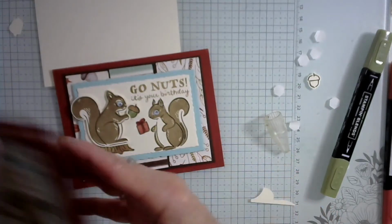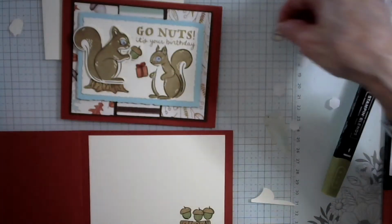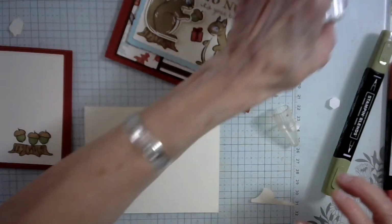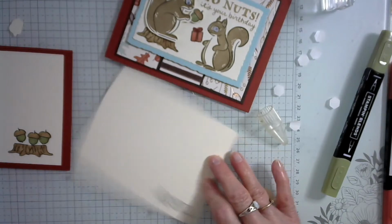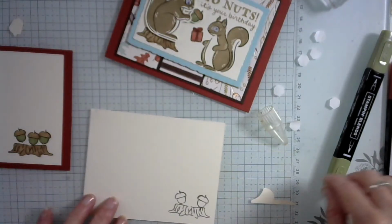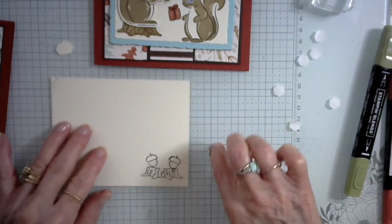Now let's look at what I did on the inside. I just put some little dancing acorns right there. So we have one that we're going to pop up since I punched him out. Let's stamp the little trunk, the little stump, first. Okay, now I'm going to come back with the acorns. One there, and then we'll have the one in the middle. Okay. And I've lost that one again. Here it is. I do think they're dancing around.